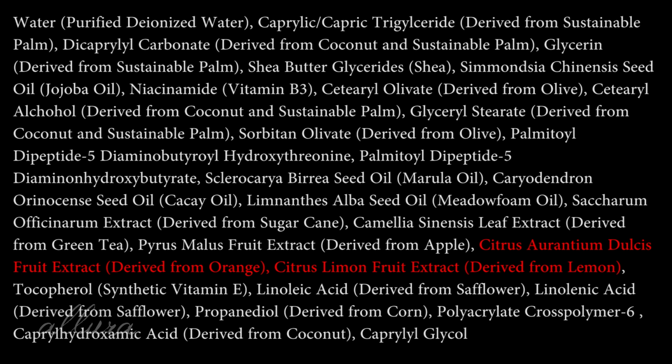I think otherwise, this looks like a great body lotion, especially at the price, but personal preference for me would have been to exclude those couple of citrus type extracts.